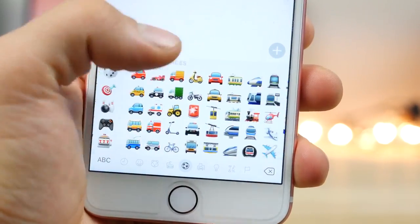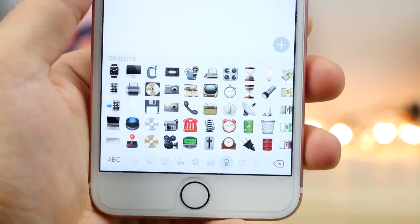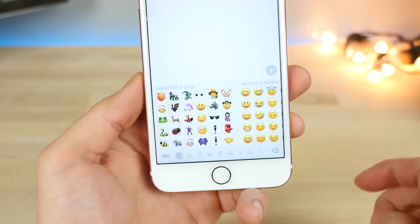I do like this update. Not a lot of people do. They prefer to keep their emojis looking more fantasy-like, but it's nice. Nice little update. Not only that, a ton of new emojis. So great update to the emojis.